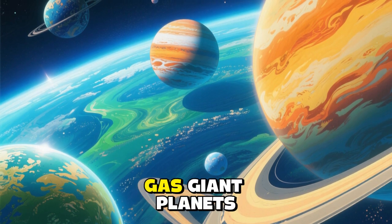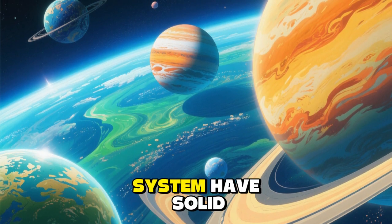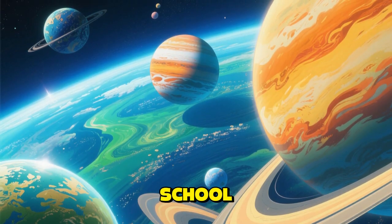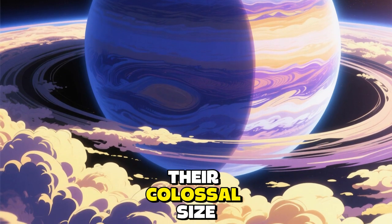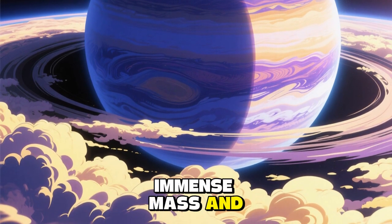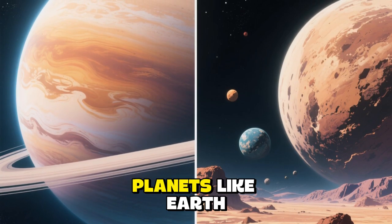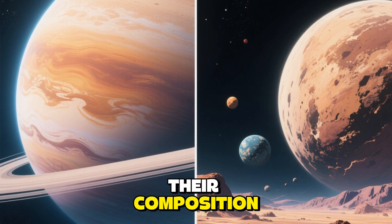Did you know that all the gas giant planets in the solar system have solid surfaces? That is something they didn't teach you in school. Gas giant planets are known for their colossal size, immense mass, and striking appearance. However, what sets them apart from the rocky planets like Earth and Mars is their composition.